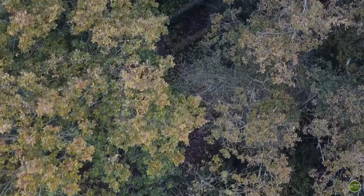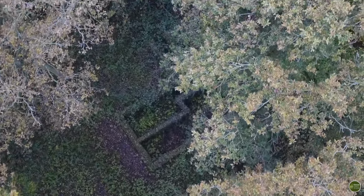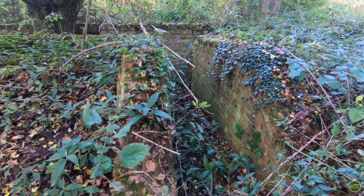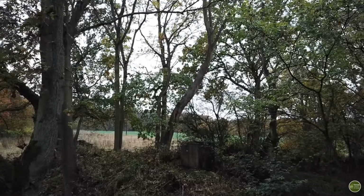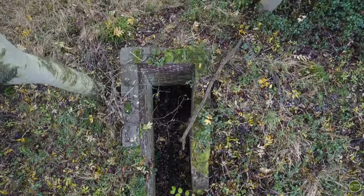But it's good that these old brick structures are still here, and that air raid shelter. That place is just amazing, and in reasonably good condition, really, considering it's just sat there in the woods for 80 years. Yeah, cool place.